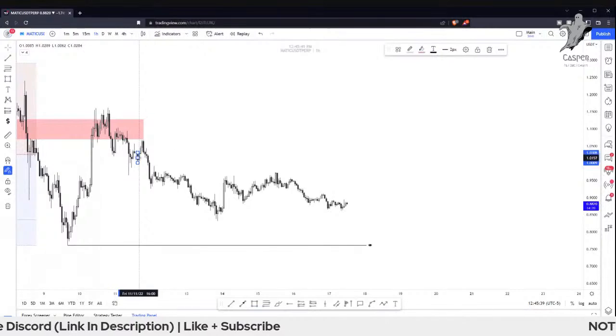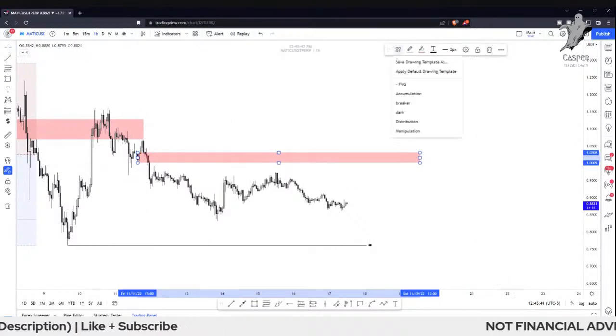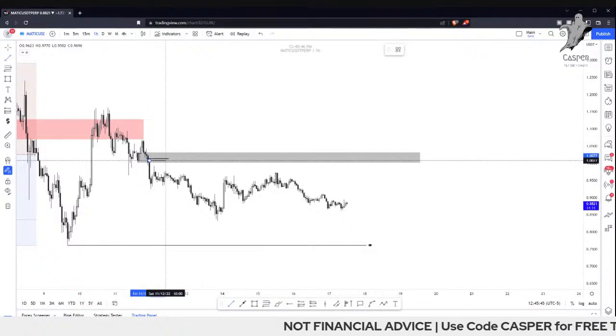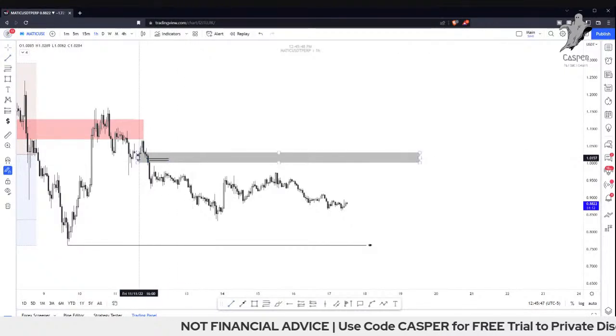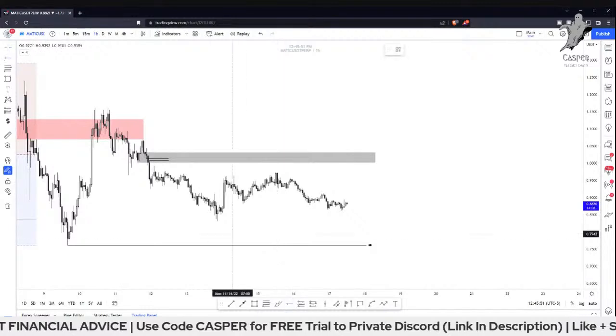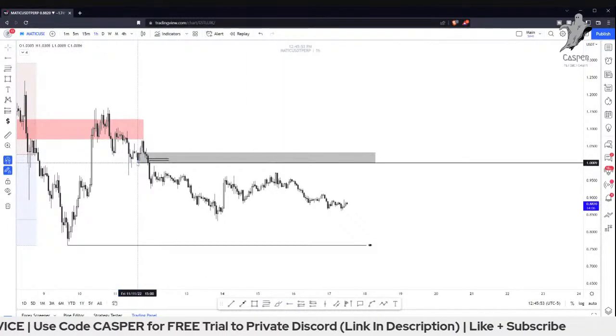Got this breaker right here. The fair value gap right there. I like breakers that have that. Now we can also mark this as a whole order block, but I like this zone. So what I'm going to do, I'm actually going to mark an alert for that.